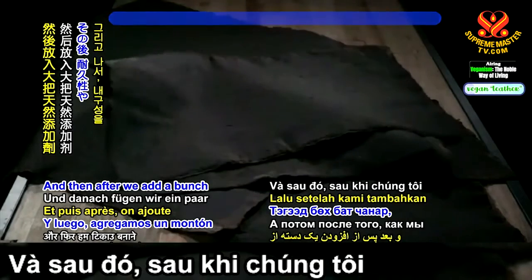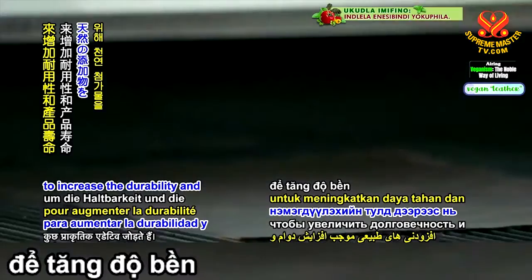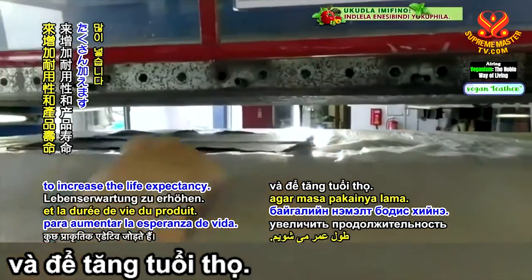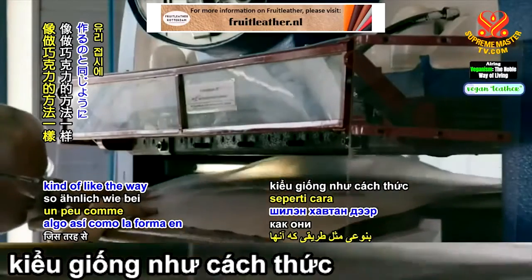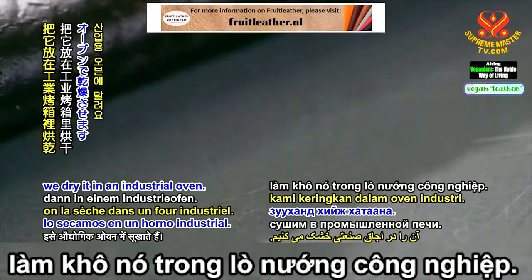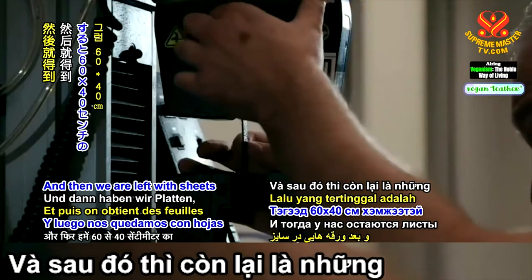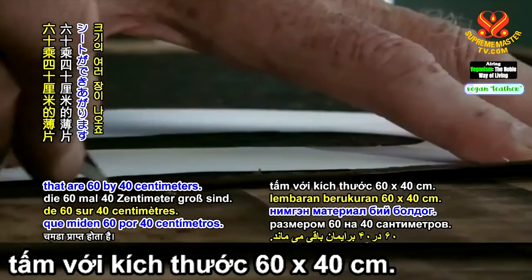And then we add a bunch of natural additives to increase the durability and the life expectancy. We smear it out on a glass plate, kind of like the way they make chocolate, you know. And then after we smear it out, we dry it in an industrial oven, and then we are left with sheets that are 60 by 40 centimeters.